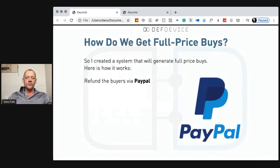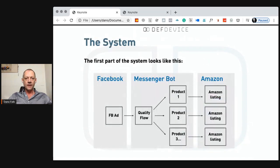And then as soon as the process is finished and the feedback is generated and uploaded into our Google Sheet, the buyer will get a refund via PayPal. And so this is the overview of the system. So we have the Facebook part where the Facebook ads come in, and then we have the Messenger bot, which lives in Facebook Messenger, obviously. And the Messenger bot consists of several steps.